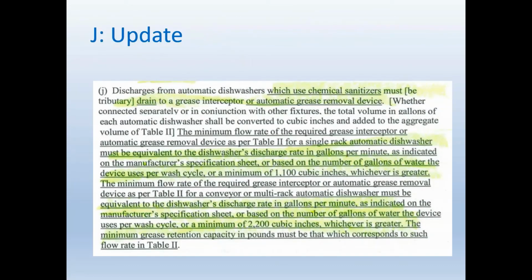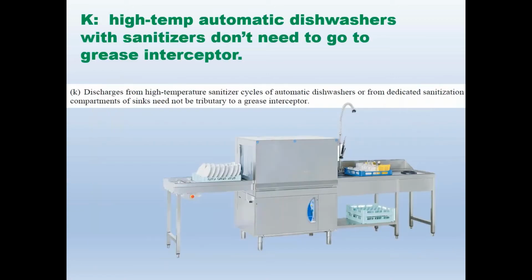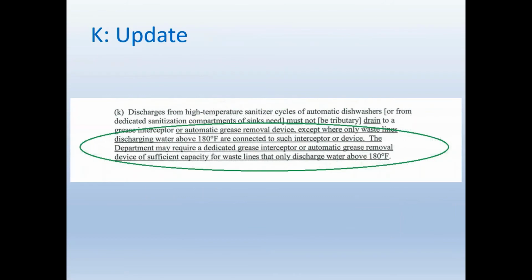Going back to J here, this says automatic dishwashers with chemical sanitizers must drain to the grease interceptor. So I think they've defined it as if it's an automatic dishwasher with sanitizers, it should go to the interceptor. And then K is saying if it's a high temp, that's the difference, guys, then it shouldn't go to it, unless it's 180. So I feel like there's language in there that kind of leaves it up to the municipality to do what they want here, because it's more than just one variation that can decide if the dishwasher is getting connected or not. So just keep that in mind, guys.